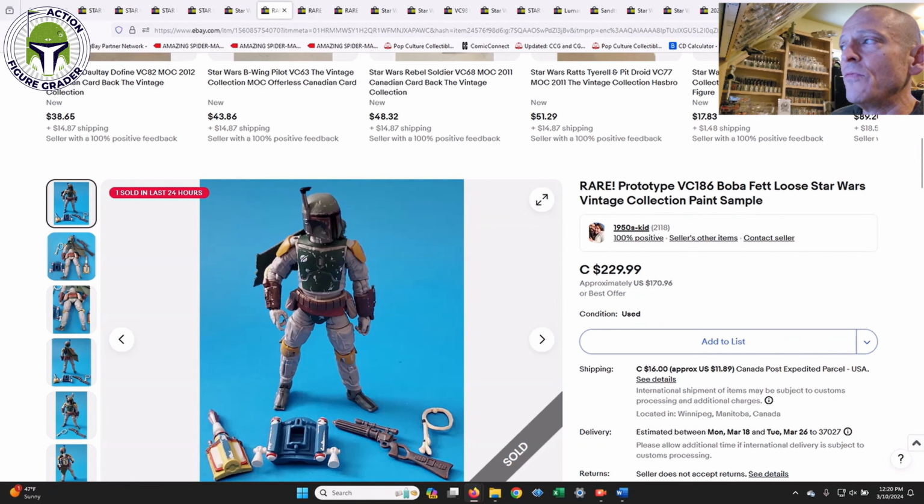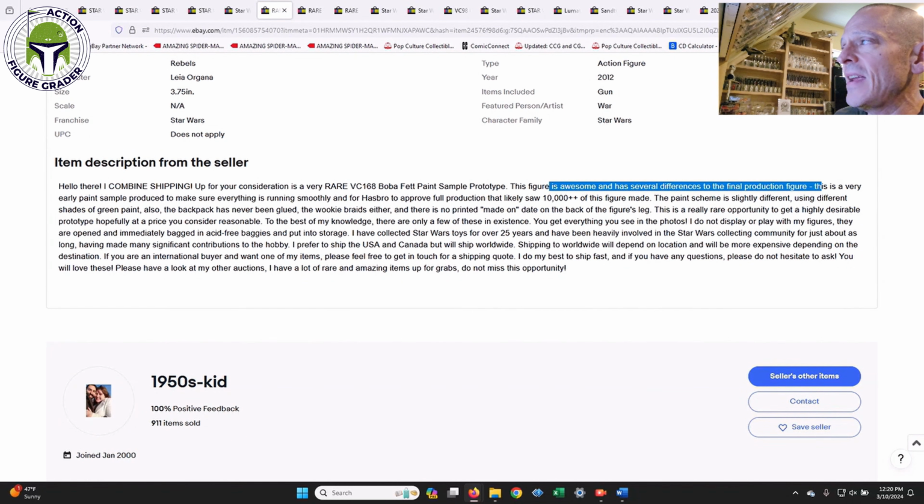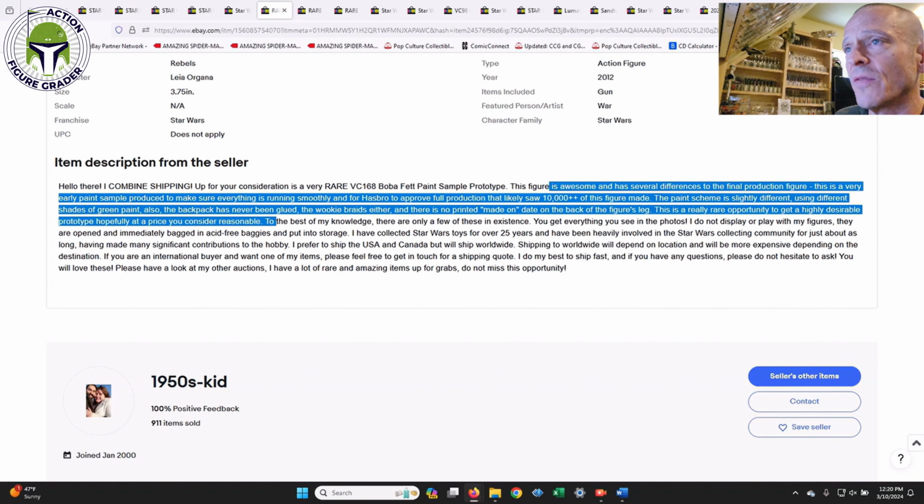Here is the very rare prototype that sold. It must have been instantly bought because I did not see it hit the market. Otherwise, I would not have sent this out to my Patreon supporters. I would have bought it myself. This is a really cool VC186. This is the Return of the Jedi version of Boba Fett, but a first shot paint sample. Let's go through the item description from the seller. This figure is awesome and has several paint differences versus the final production figure.